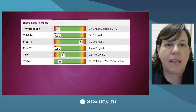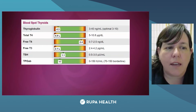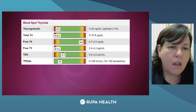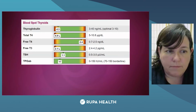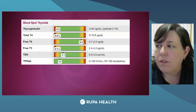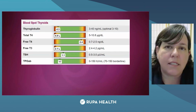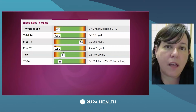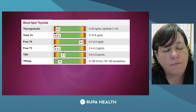All right. So here's another case. And I specifically wanted to pull this one because it shows a really common scenario I get a lot of questions on. So here's someone, right? Thyroglobulin within range, total T4 lower, free T4 upper end of things, the T3 is low normal, the TSH is normal, and the thyroid peroxidase is normal. I often get asked, what do I do? Or why is this T3 low? What does that mean? It means that at the time of testing, they didn't have a lot of T3 being manufactured. And is that the conversion between T4 and T3? Could be.